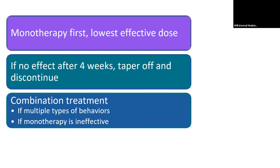Okay, some important points. I know this is kind of short and sweet, but that's why it's a simple algorithm. But main things, monotherapy, always, always, always. First start the lowest effective doses. If you don't see an effect in about 4 weeks, that's where you want to start tapering off your medications and trying another option. Combination therapy, you can use that if multiple types of behaviors are showing, your psychosis, your agitation, your depression. If you're seeing multiple things, you will need a combination regimen.